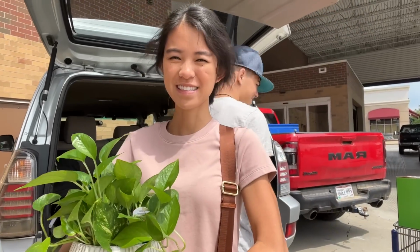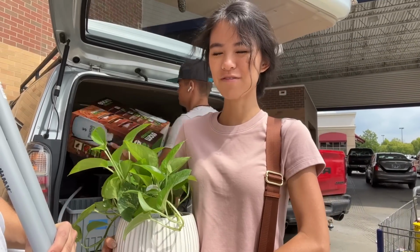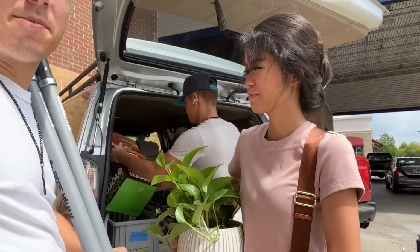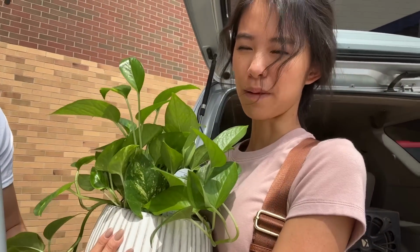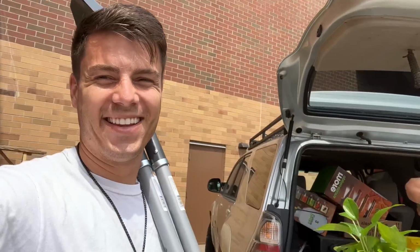I got my plant, so I don't know if that makes up for the money we just spent. Tiff, what'd you say about the plant? If I can raise the plant? I can raise this plant and keep it alive. I can keep the baby alive. Who knows, guys?